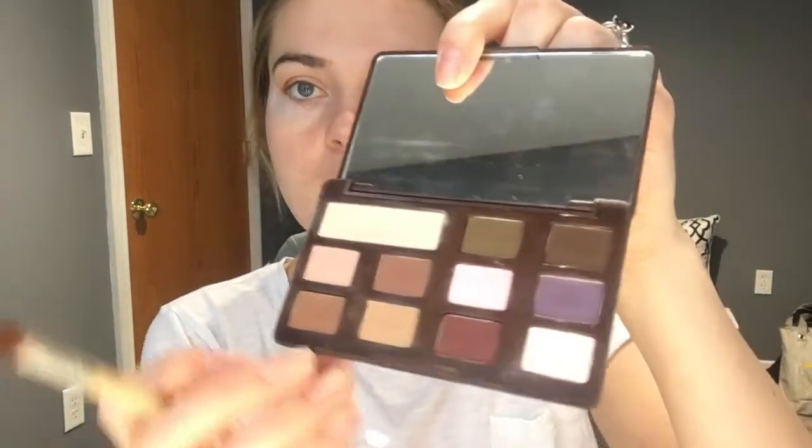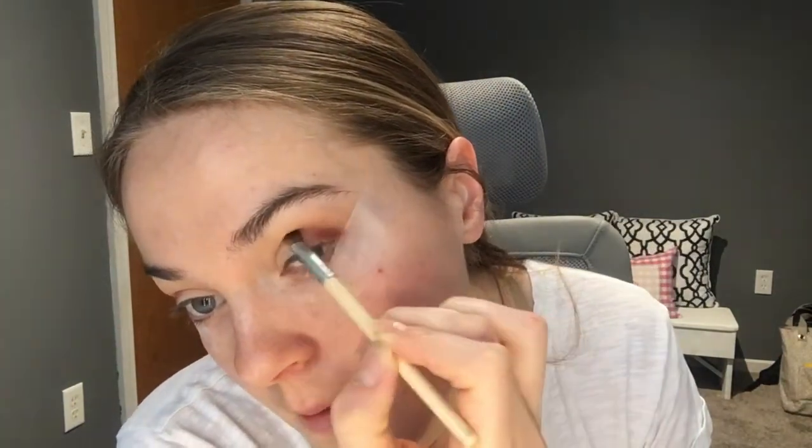Okay, so I think I've achieved that red outer corner. There's this deep red in there that I want to go in with too. I'm gonna get this more in the crease, define the crease a little bit. Okay. And then I would like to blend it out.